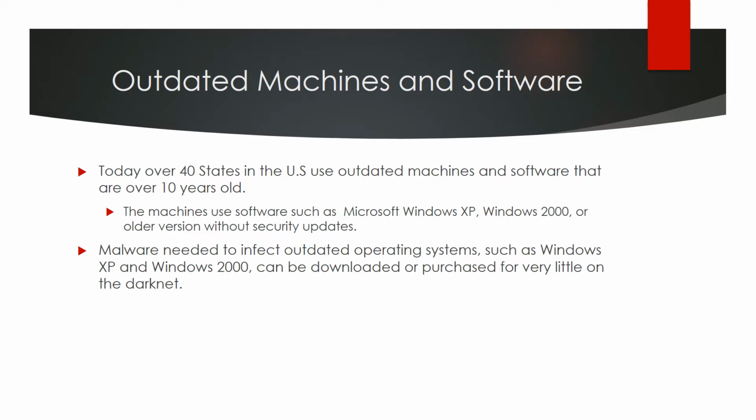Okay, so first off, we have the outdated machines and software. Today, over 40 states in the United States actually use outdated machines and software that are well over 10 years old. This is pretty much at the end of their lifespans. So the machine uses software such as Microsoft Windows XP, Windows 2000, and even older versions without any security updates or maintenance being done. The malware needed to infect outdated operating systems such as Windows XP and 2000 can be downloaded or purchased for a little bit of nothing on the dark net. I believe it's no more than $15.